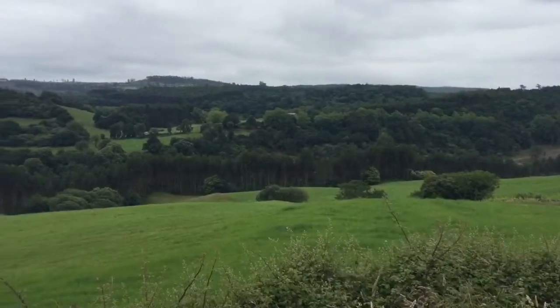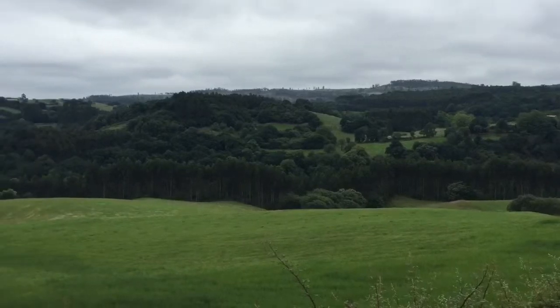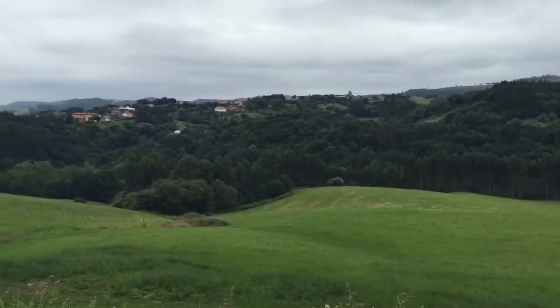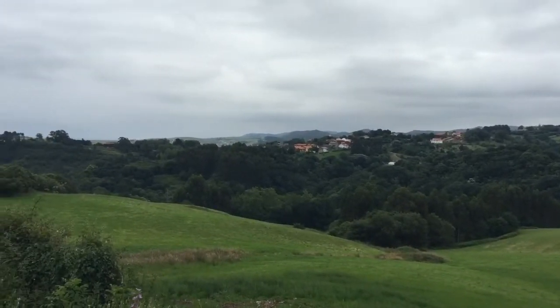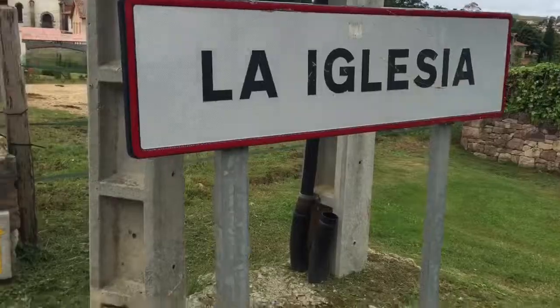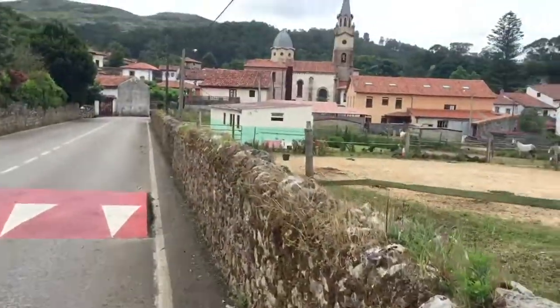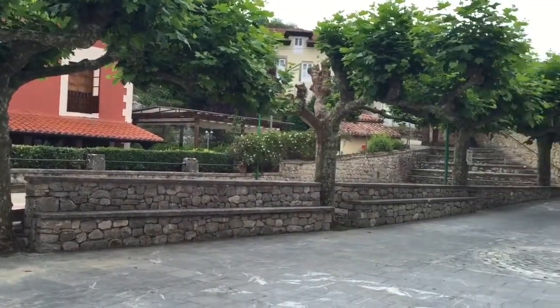Another not so bad view. Rule number 4, looking back. We came from over there. We kind of went around in a roundabout way because we were in that town over there too. The ocean is way off there in the distance. Welcome to La Iglesia. There's the Camino symbol. This is the town. There looks like the Iglesia to me. So this is the little square here in La Iglesia. Not very big, but it's neat.